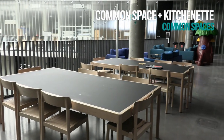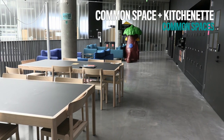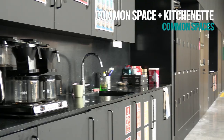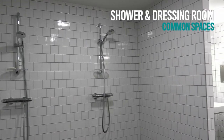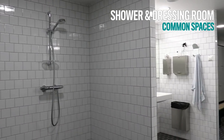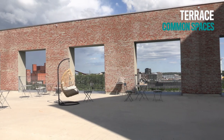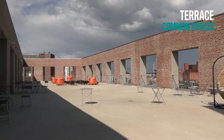Each floor has a hangout area with couches for resting and chatting, and a little kitchenette for making snacks. A gender-neutral shower space is offered for everyone in the academy. The terrace is a nice open space with a view of the industrialization, water, islands, and clouds.